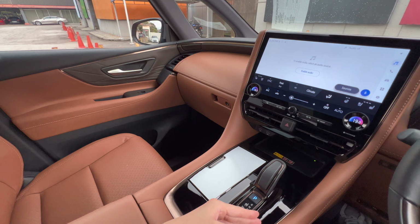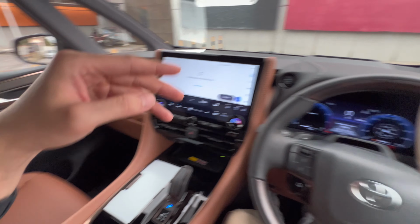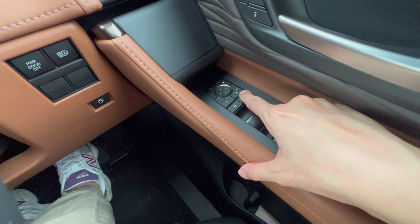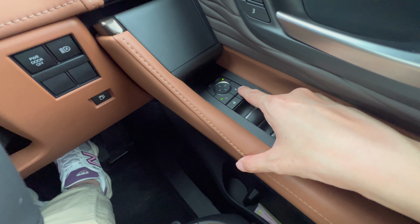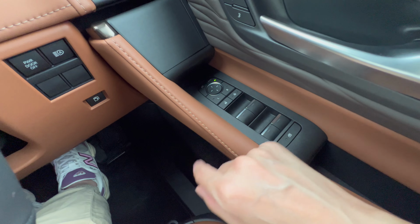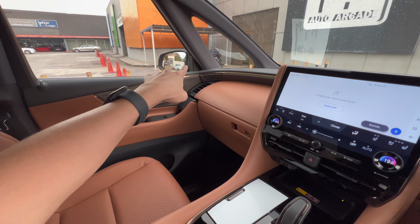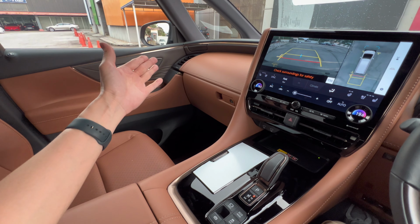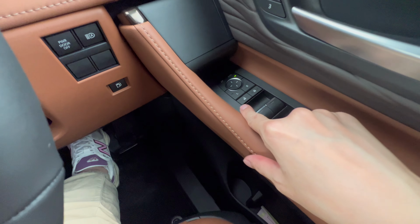Third, the self-tilt side mirror. Whenever you shift to reverse, it will tilt down for better visibility from the side. Both sides. To turn it on or off, simply press this. When there's a light, either left or right, it means the auto self-tilt is on. When there's no light, it's off. Now I turn it off first, okay? Look at the mirror, okay? Look at that. Reverse, it's not moving, okay? Let me turn it on.